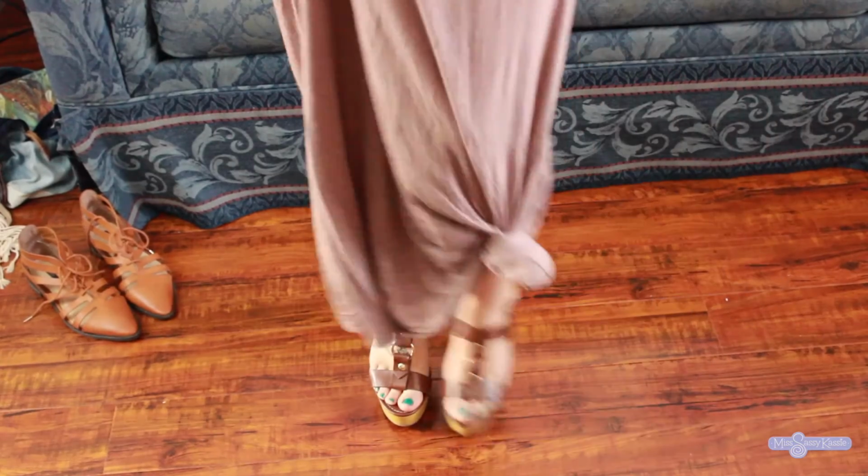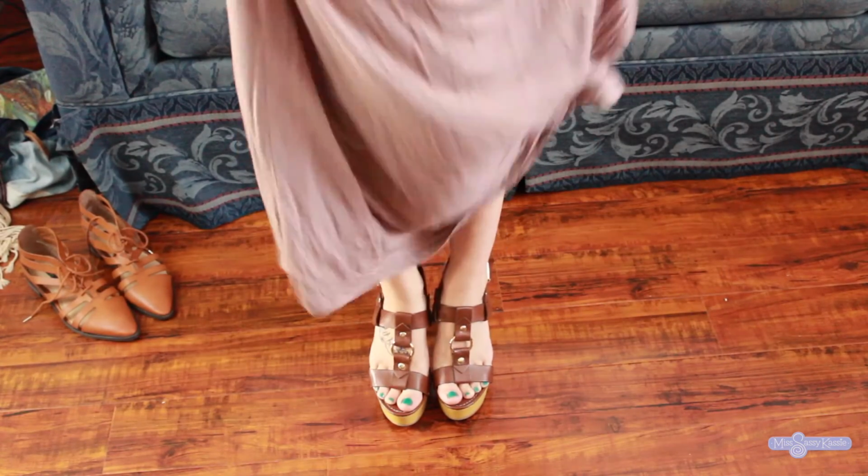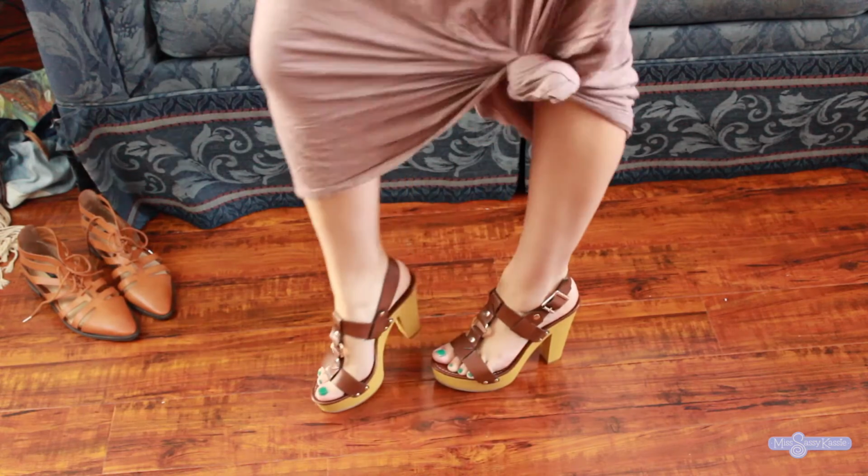I really like tying up maxi skirts like this when I'm walking around a lot, it's less in the way.